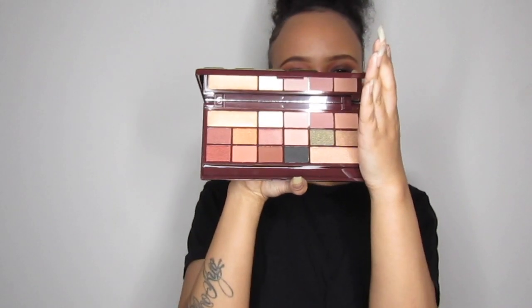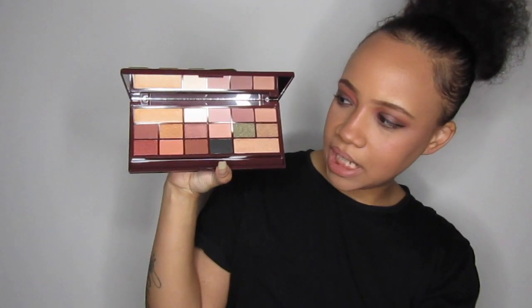So as normal, it comes with a double-ended sponge tip applicator. I never use it, but I always keep it anyway. And here are all of the shades. They are actually really pretty.